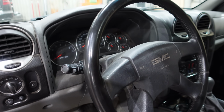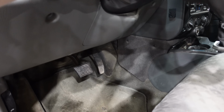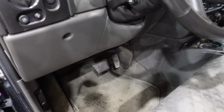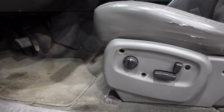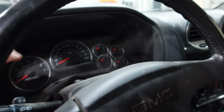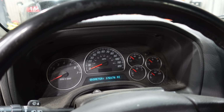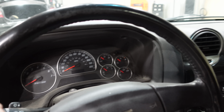So the rest of it you can see is pretty normal. This is sweet. Power pedals. Power pedals were probably an option, I would guess. Only this seat's power. You can see it's got some wear on it with 170 something thousand miles on the clock. Let's take a look. 172, 176. It was almost perfect. I should have stopped 4 miles ago.